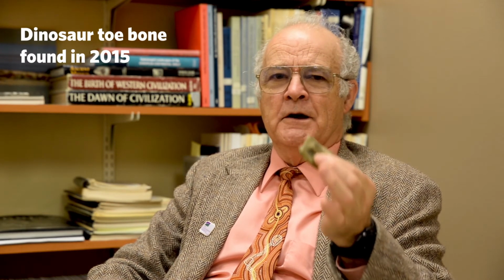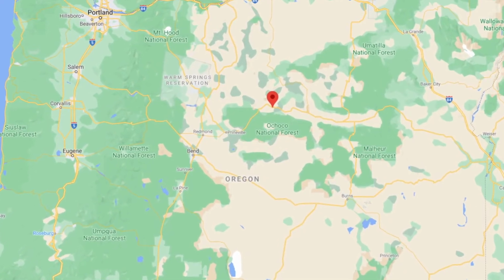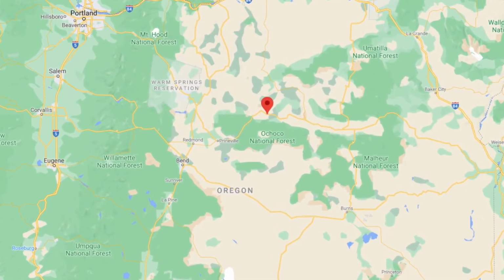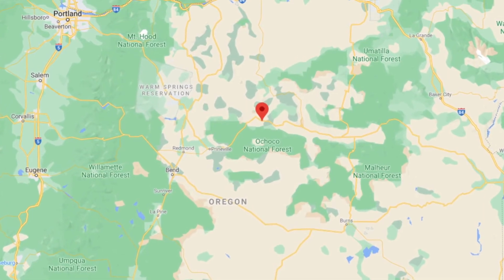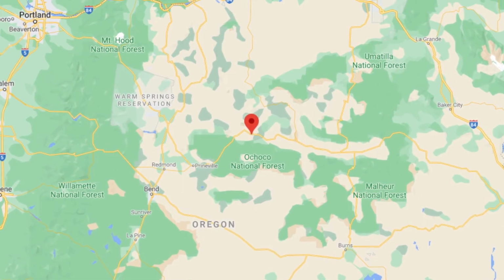This is our latest discovery from the museum. We're very proud of this. It's not very impressive. It's a little bone, toe bone. But it was the first actually published Oregon dinosaur. We'd suspected dinosaurs for a while, but this was the first one to actually turn up in a peer-reviewed scientific publication. This one we found at Mitchell in central Oregon, along with ammonites, which, of course, are marine creatures. Dinosaurs didn't live in the sea. That was kind of a surprise. It was not where we expected to find a dinosaur fossil.